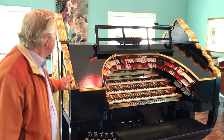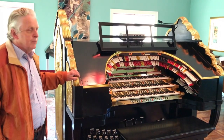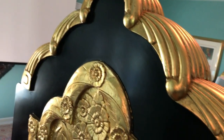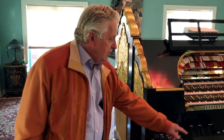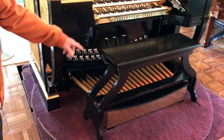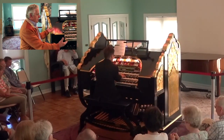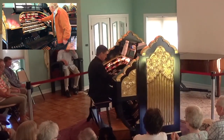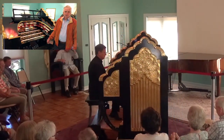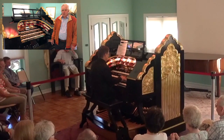This particular one is the Cascade, or the waterfall console of Wurlitzer. And you can see the cascading effect. And what you see in gold is gold leaf and black lacquer. And there's a turntable. You'll see that the console is on a turntable. So once this comes up to room level from the basement, the organist, merely by touching a tab here, can rotate the console. This is a unique feature. There are not many of these rotating consoles around the United States.